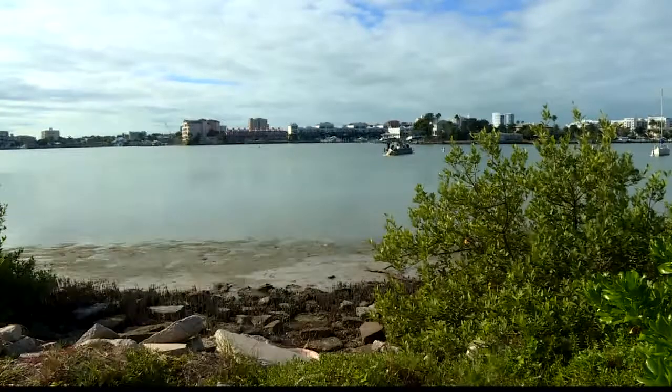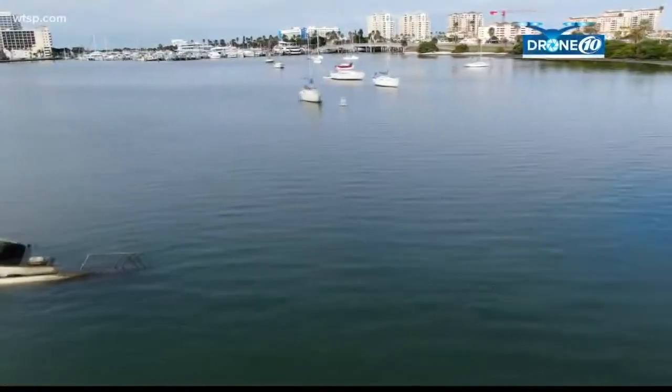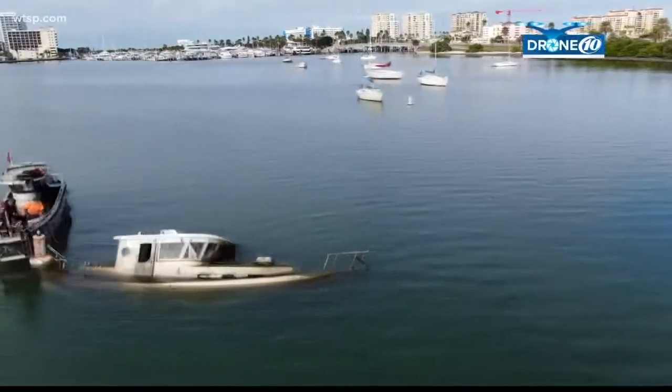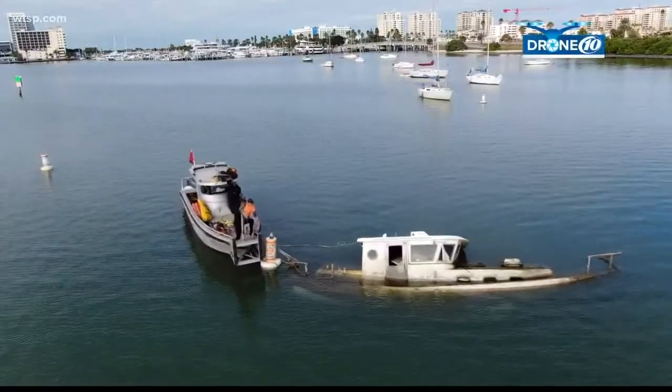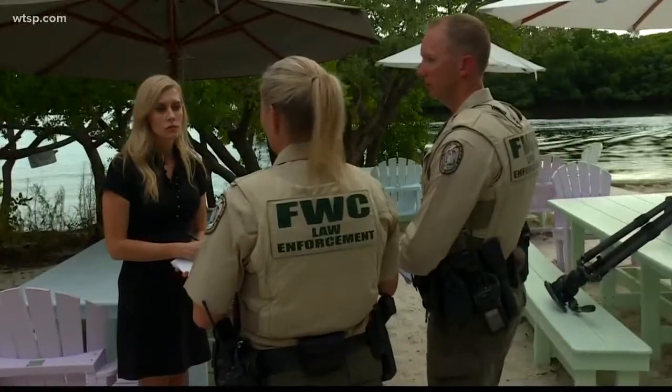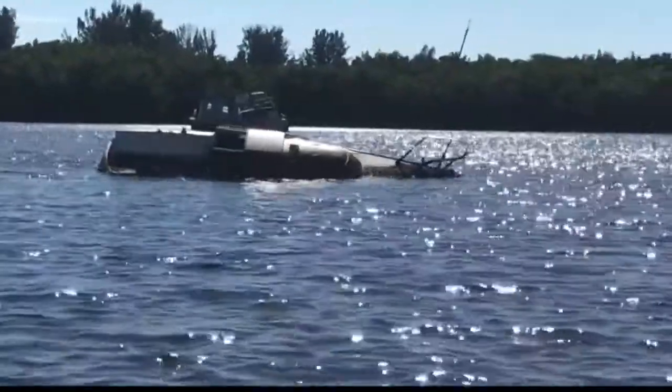We just live down on the beach, so we travel this road often, and it's been here for quite a while. Are you surprised that it was there for that long? Yes, I think it's kind of sad that it's just left for other people to deal with. It becomes a safety hazard with the waterways right here. This one is the third boat ordered out by Florida Fish and Wildlife since we started investigating in October. FWC is the law enforcement arm of the state that handles old abandoned boats called derelict vessels in our waterways.